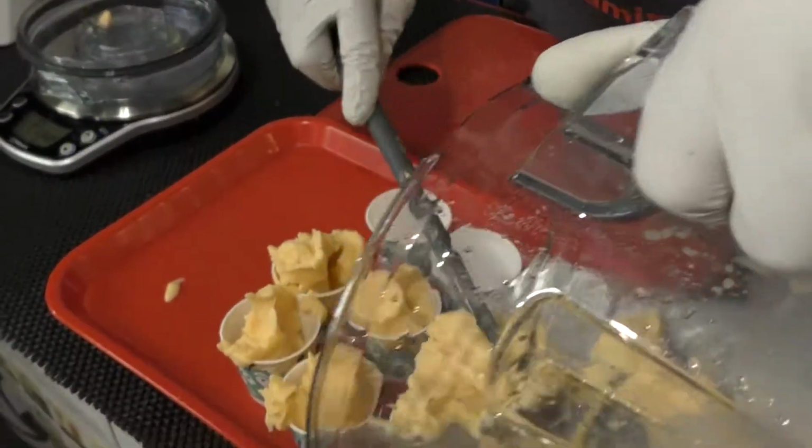Right. How old is your machine? How old is our machine? At least 15 years.